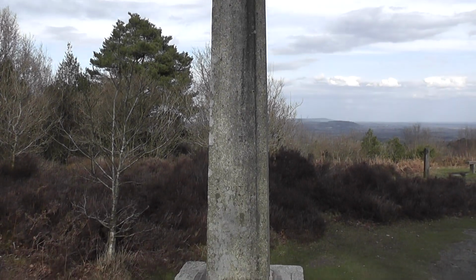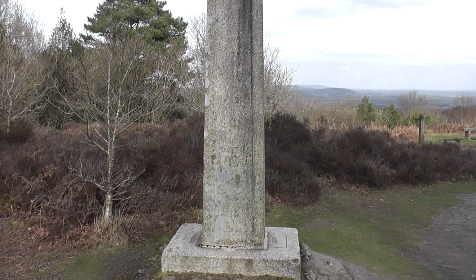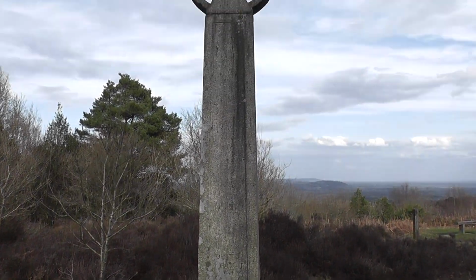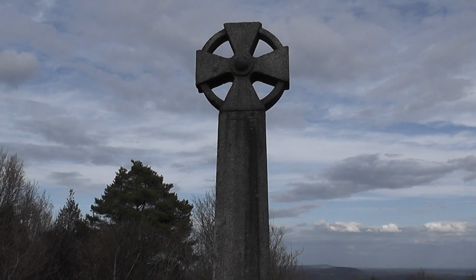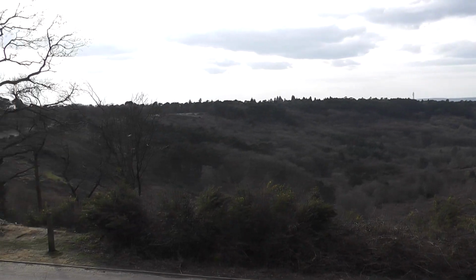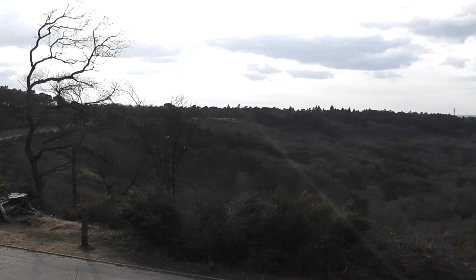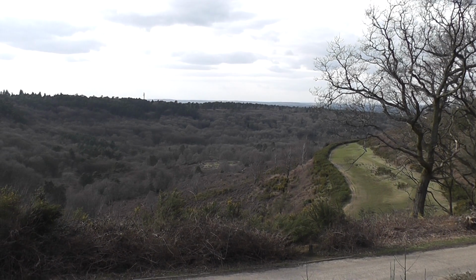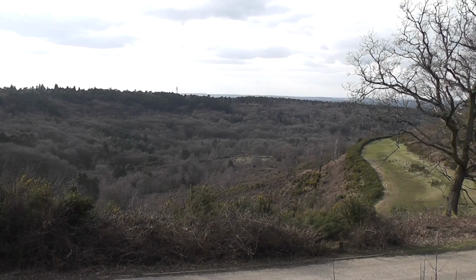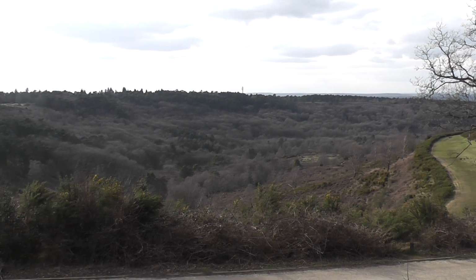Monument here. We're at a height of about, well, I'll find out in a minute because there's a trig point over there. A much better view down the valley from here as well. Down the Punch Bowl. Actually at 272 metres here, so not far short of 800 foot.